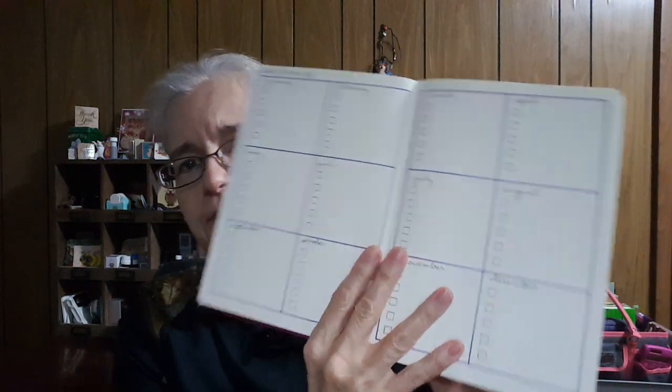It's just a square for each month, and I guess there's 5 little boxes, so that should cover birthdays and major things like that, like deadlines. Whoops.